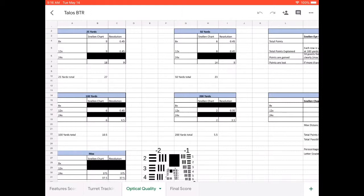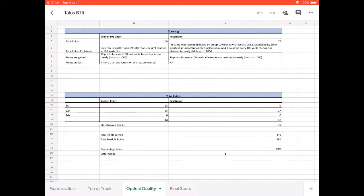The optical clarity score for the Talos ended up getting a 78%, which was about 3% off of what the Midas HMR did, which I think is extremely good. I think that's a very good score, to be honest with you. It got 141 out of 181 total points. Again, that's adjusted down. Usually the optical quality scores are right around the 335 point mark, but we adjusted it down to compensate for the fact that it had a lower magnification adjustment.